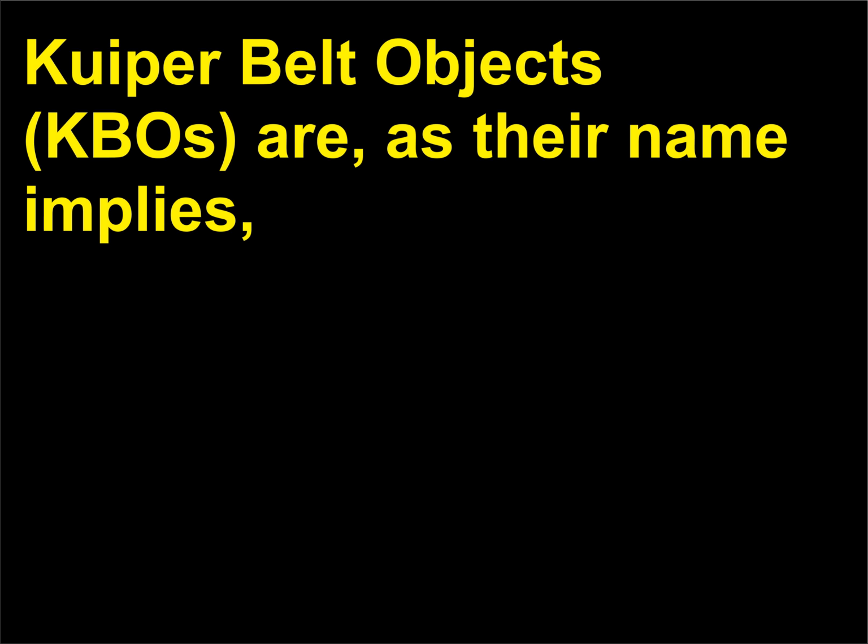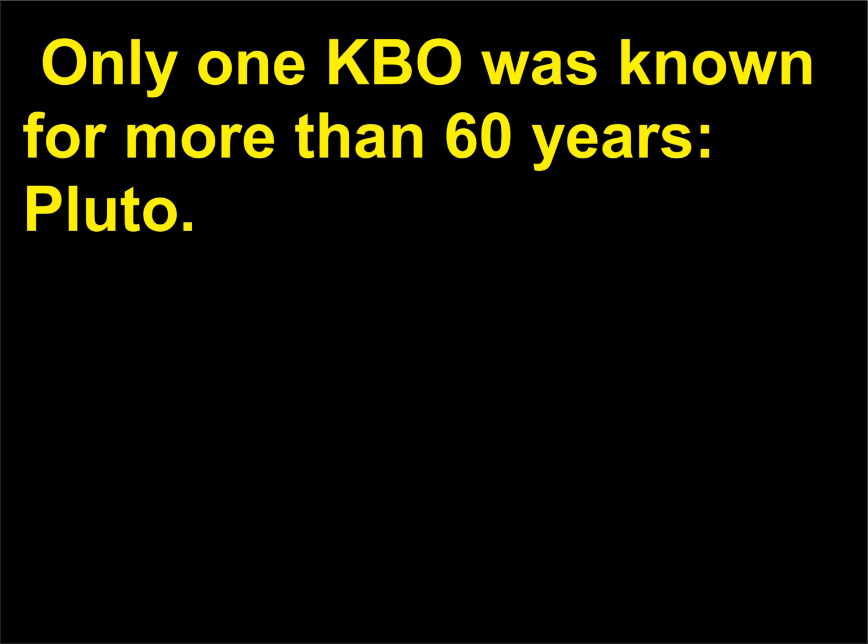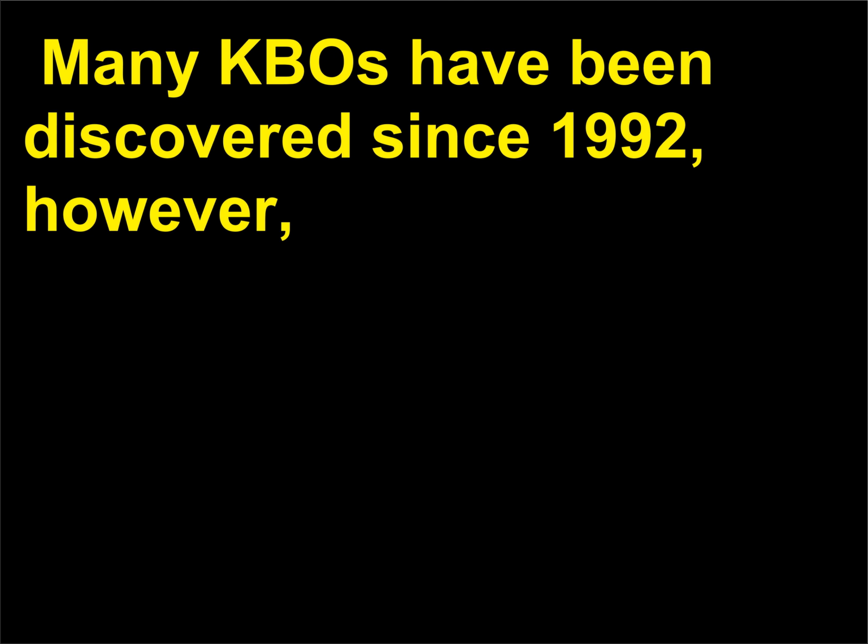What are Kuiper belt objects? Kuiper belt objects, KBOs, are, as their name implies, objects that originate from or orbit in the Kuiper belt. Only one KBO was known for more than 60 years, Pluto. Many KBOs have been discovered since 1992, however.